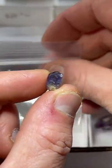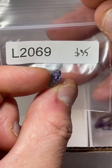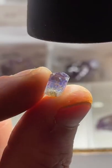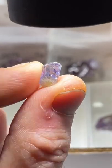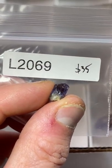Okay, look, it's a little crystal, but this is stupid cheap. $17.50. You've got to be kidding me. Look at that. You see the color? Look at the clarity. Look, it's natural. You can see the different colors going on up in there. 2069, $17.50.